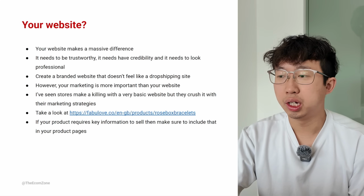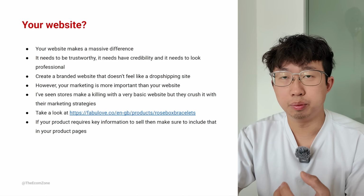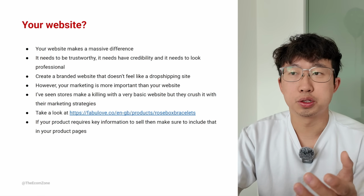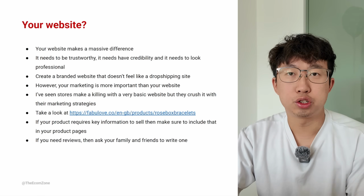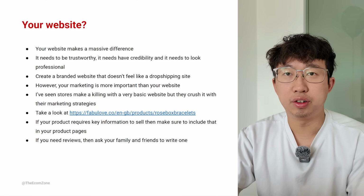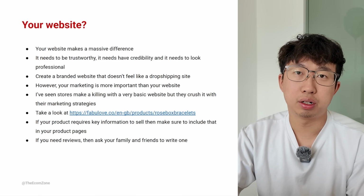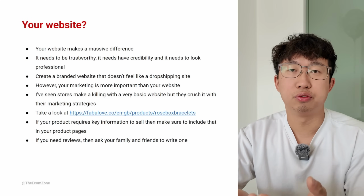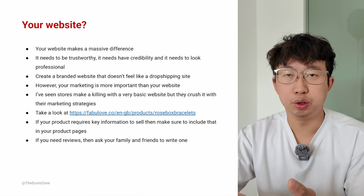Now, if your product requires key information to sell, then make sure to include that in your product pages. For example, if you're selling skincare products, beauty products, they all need important information on your product page so they can answer any questions that your customers may have. If you need reviews, then ask your family and friends to write them, especially if you can't find any reviews online or you found an untapped product, then you won't really find reviews online. So it's best to ask your family and friends, send your products to influencers, get them to write a review, etc.